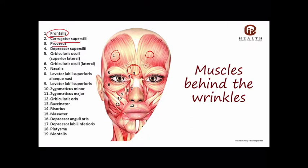These are responsible for the frown lines. If we look into the muscles just beside our eyes, the orbicularis oculi muscle, they are basically responsible for the crow's feet. So this is how the muscles are basically behind the kind of wrinkles that we have.